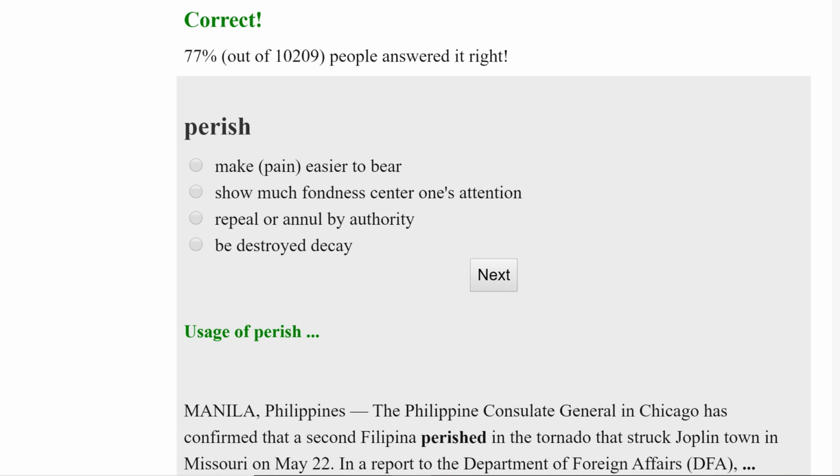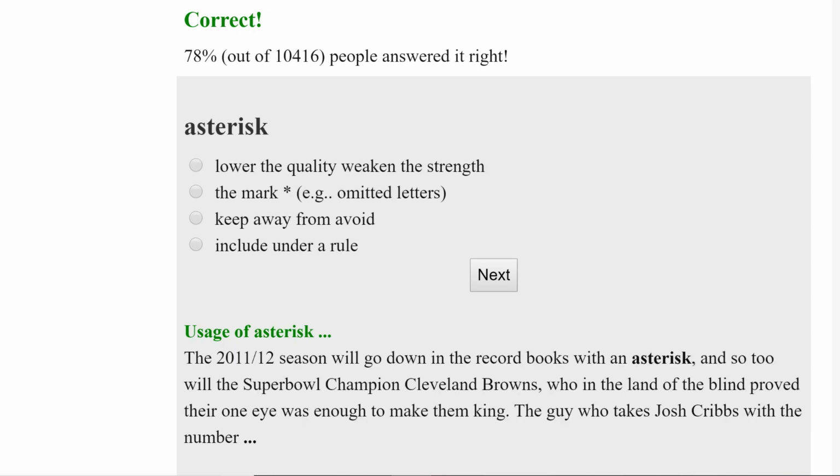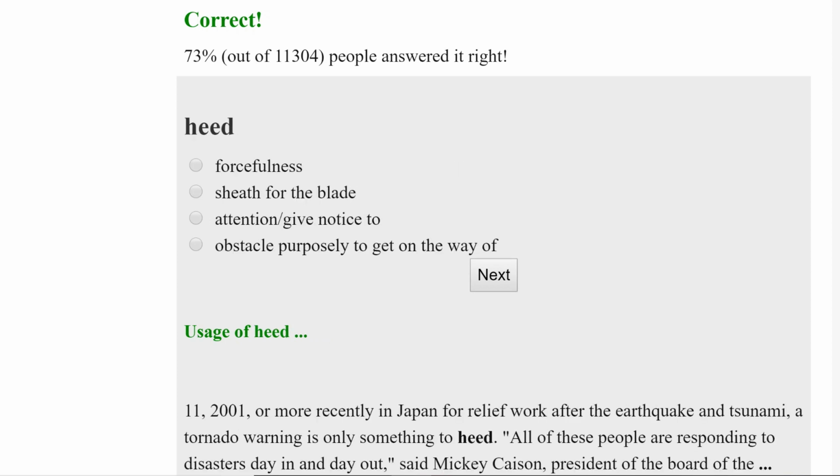Perish, to die, to be destroyed. She perished. Chisel, that's the kind of like, to make a statue, isn't it? To kind of cut into the stone. A tool for sharpening materials, a chisel. Asterisk, there you go, that's the mark, that's a little asterisk right there. Heed, to listen to something, to give attention to something. I heeded her wise advice. I listened, I gave attention to it.